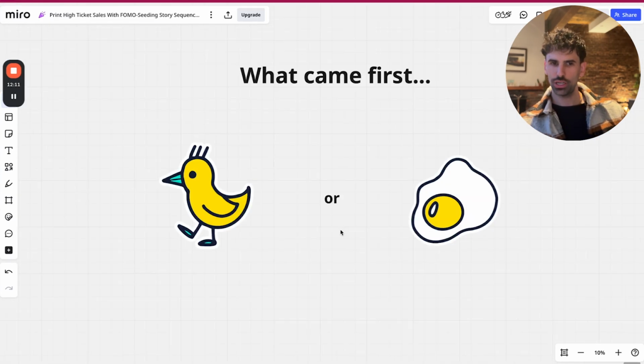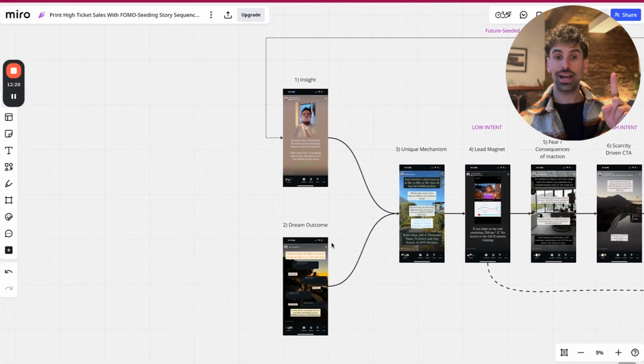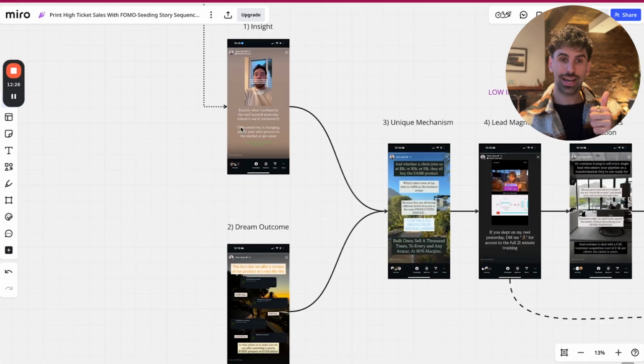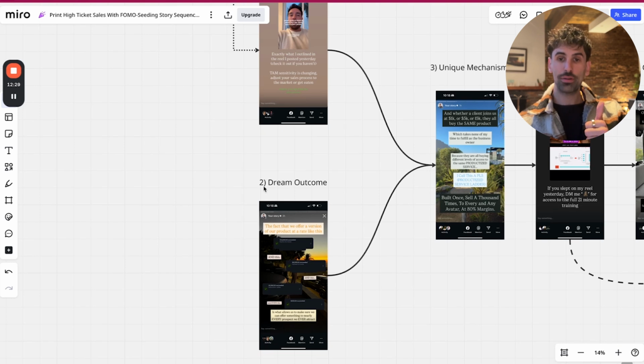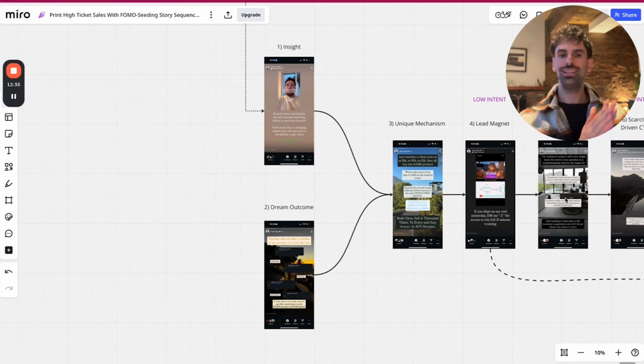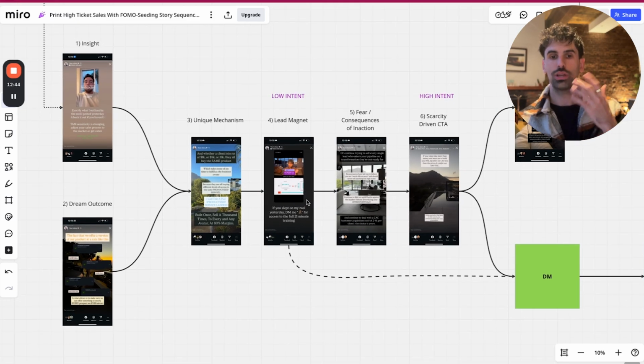Now I want to ask you a question. What came first, the chicken or the egg? The answer is it doesn't matter, right? Because ultimately, whether you share the insight or the dream outcome first, the story sequence still works. This is what I want you guys to understand. You can start with either the insight or the dream outcome before you move on to step 3, the unique mechanism. So once you share those two, you move on to the unique mechanism, you give the lead magnet.